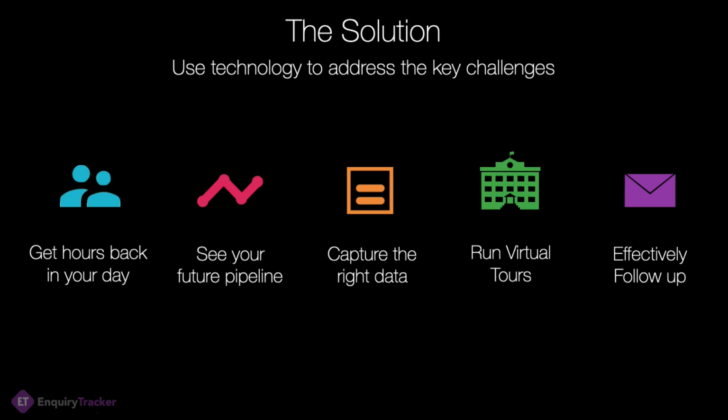So this is about, we want you to use virtual tours. Go out and do it straight away. You don't need Enquiry Tracker to do it. We'd love you to use Enquiry Tracker because we think it's a more holistic experience. We might wrap up now because there's about 30 schools still on board, but we're very conscious of your time.